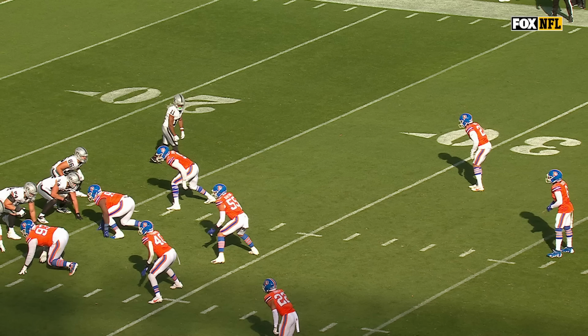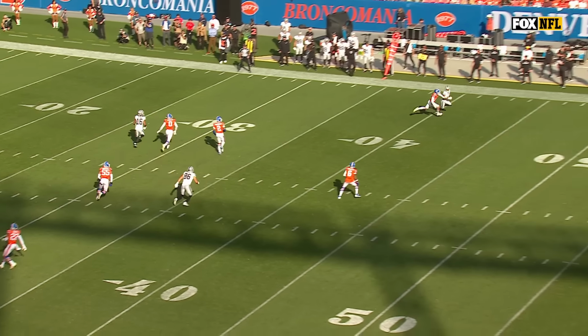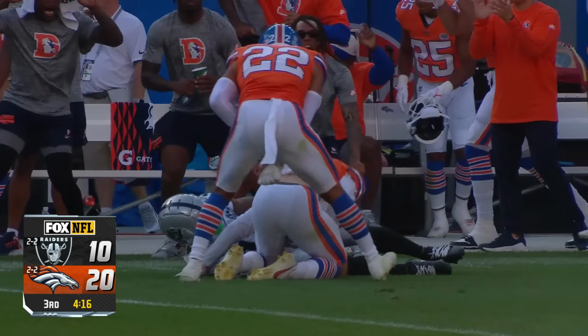There was going to be situations where it's man-to-man. It's an area that Gardner Minshew has struggled a little bit. It's a double move with an out and up. Riley Moss does a good job seeing it. Moss right in front of Trey Tucker to get his first career pick.